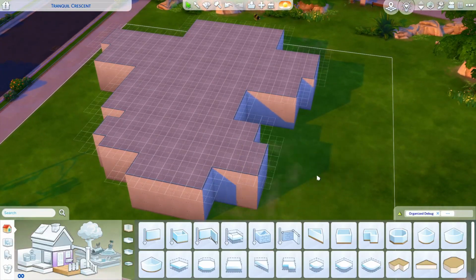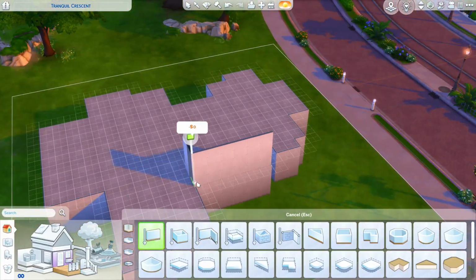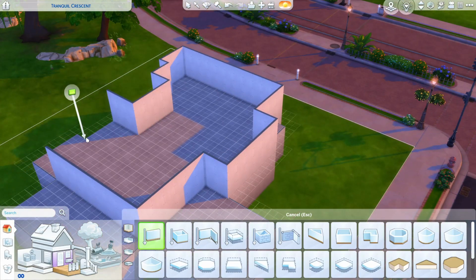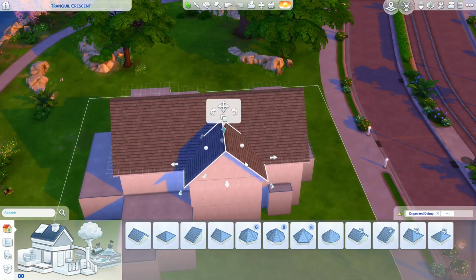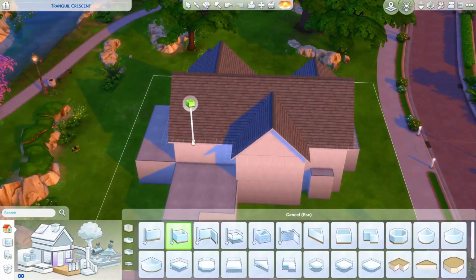My main problem was with the reference picture, because the roof, once I did it in The Sims, looked really flat, and it's one of those things you can get away with in real life, but not in The Sims. So you'll see it here when I do it in a second, like right now. See how that roof line looks so flat? I just hated that. It just looks so bare and boring.